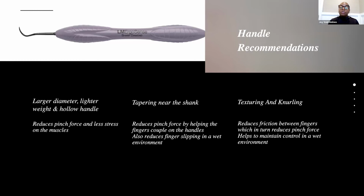And that actually exposed a lot of dental hygiene professionals and those dentists and periodontists who did a lot of perio type procedures. It really exposed them to those musculoskeletal disorders. So in terms of the periodontal instruments you hold in your hand, you definitely want to use an instrument that has a large diameter.